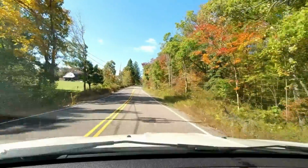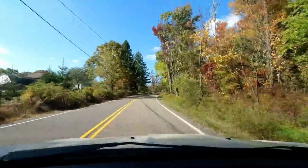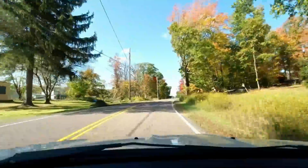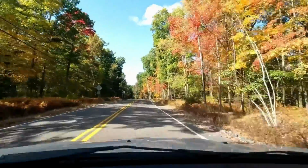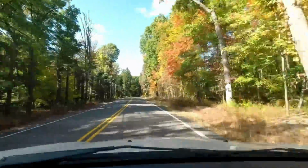Now it does seem like the further we descend in elevation, a little bit less colorful. Down in the valley, the leaves haven't changed as much. Still some here or there, but there's a lot more green the further we're going down in elevation.